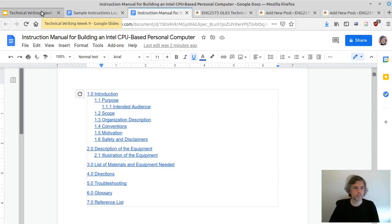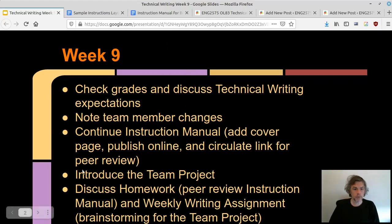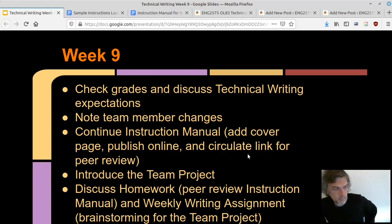All right, so we've gone over the instruction manual, so now we need to talk about the team project. What I'm going to do during today's class is go over what the project involves overall. For your weekly writing assignment, you're going to do the brainstorming to come up with some ideas that your team can choose from for the project. But it won't be until next week that we actually begin working on the project as a class, where I'll start talking about one specific part of the team project, which will be the research report, which is like the anchor for the project, the biggest part of the project. But we'll save that for next week. So this week is just giving you an idea of what it involves.